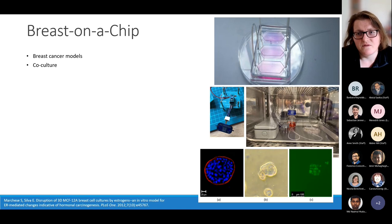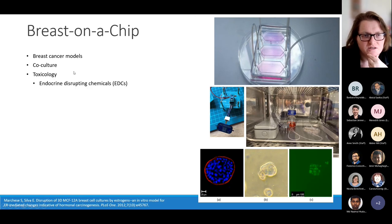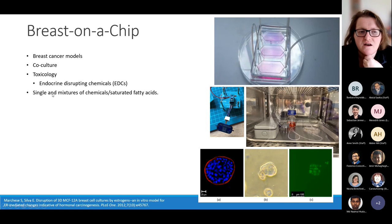So we have three chambers. This is not the actual breast on chip, but it's just to show you the kind of size. They're co-culture, so we have epithelial, endothelial and fibroblasts on these chips. And this is very much looking at toxicology. So we're looking here at endocrine disrupting chemicals.